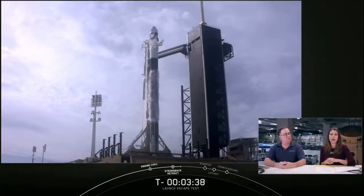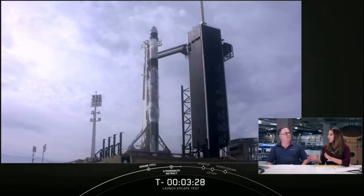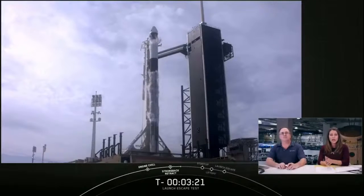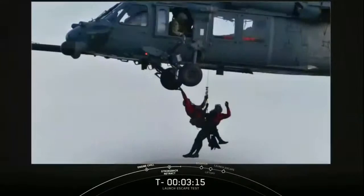Keep in mind, though, if this were to happen during an actual flight with crew on board, rescuing them would be the number one objective, of course, and recovering Dragon would be a secondary operation. So if that were to happen, an elite military rescue team would deploy at a moment's notice. They're part of the U.S. Air Force's Detachment 3, or they have this really great nickname, the Guardian Angels, which is very appropriate.